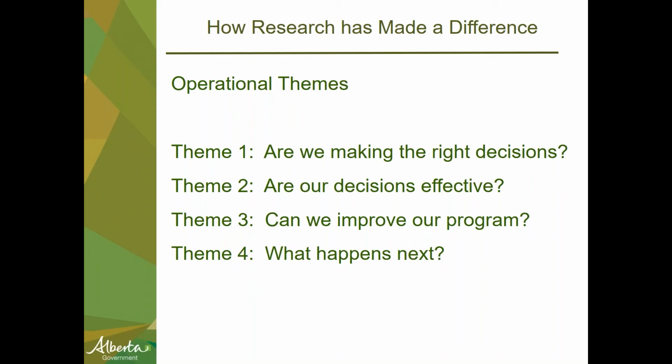Are we making the right decisions? We make decisions all the time in the Mountain Pine Beetle program, and are we making the right decisions? Are our decisions effective? Very important to understand that. Can we improve our program? Are there different choices we need to make? Are there efficiencies that we can find? And theme 4, what happens next?